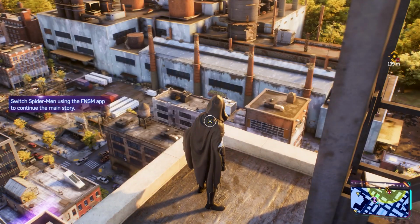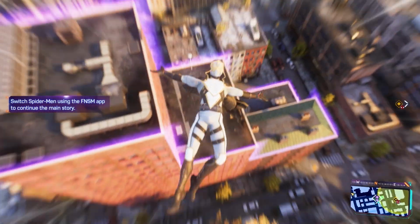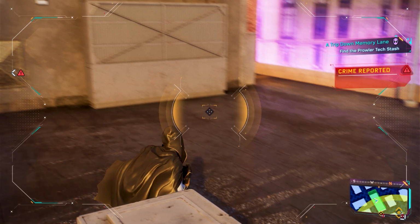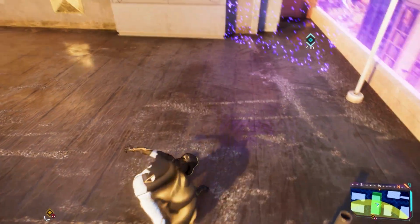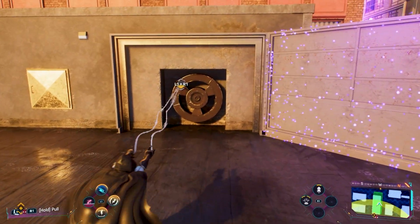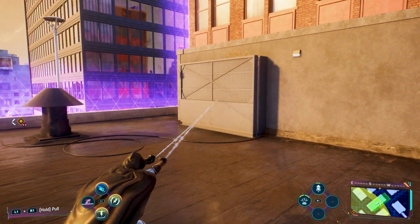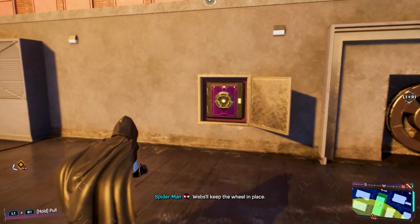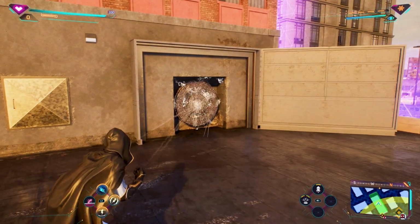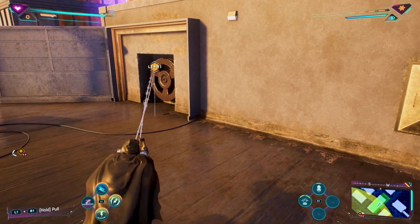All right. Before I do that, I'm gonna continue with this Prowler stuff. I'm sure Peter won't mind. Mask is showing a Prowler stash close by. Being in the exact right spot is so dumb. That is actually really dumb. The... Oh. Webs will keep the wall in place. What the? How did Uncle Aaron do this?